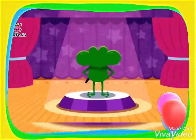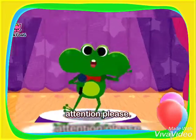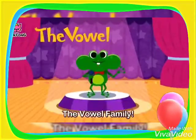So now we are going to learn our beautiful vowel sound. Ladies and gentlemen, attention please! The vowel family!